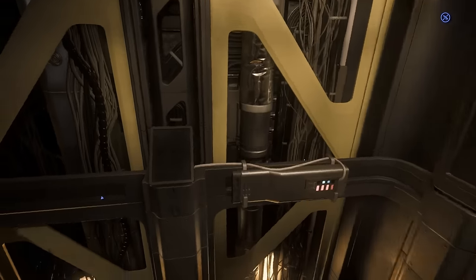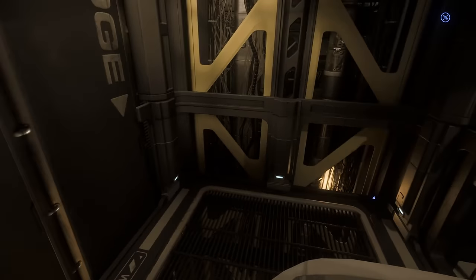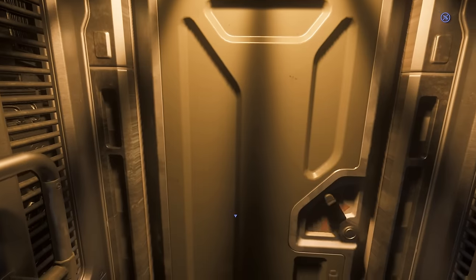This front elevator, it turns out, is still a little finicky, with the button for the up level not working to call the elevator most of the time.